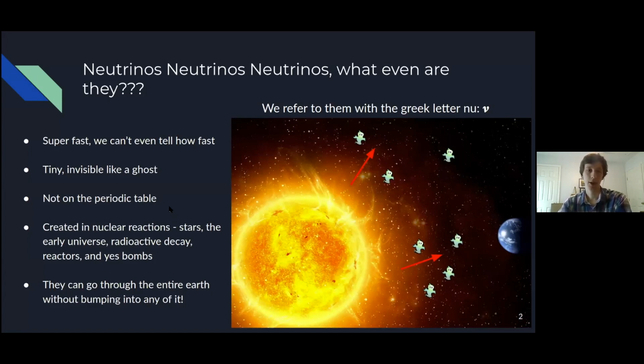Neutrinos are not on the periodic table, so they're not atoms or part of atoms. They're not protons or neutrons or quarks or electrons. They're their own separate thing, and they're created in nuclear reactions. The biggest example is a star, like our sun that I have here, where we have some of these ghostly neutrinos heading to the Earth and others just heading off into space.